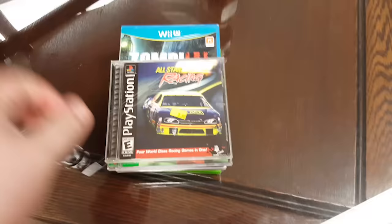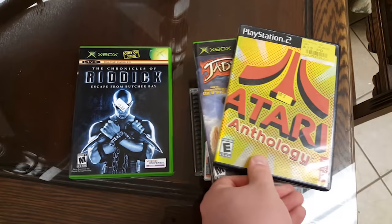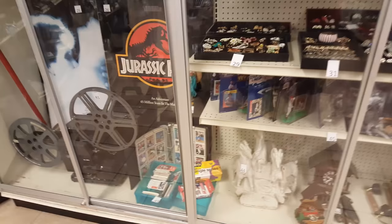So yeah, I ended up getting that All-Star Racing, Pac-Man World, Zombie U for Wii U, which I used to have and got rid of, Rhythm Heaven Fever, which here is pretty good, Jade Empire, Atari Anthology for PS2, and Chronicles of Riddick Escape from Butcher Bay for Xbox. So that's some games over in the auction case.